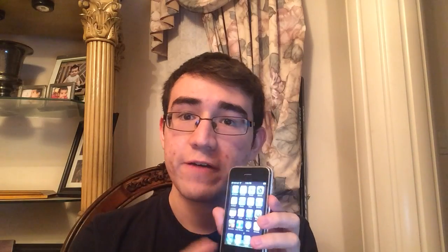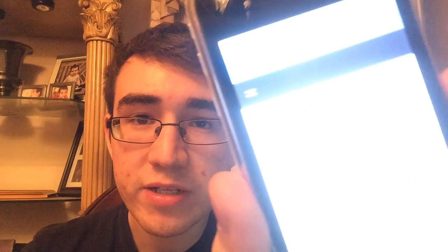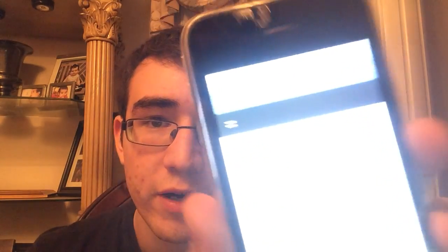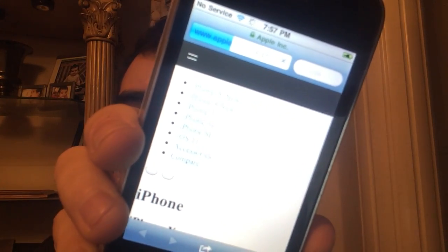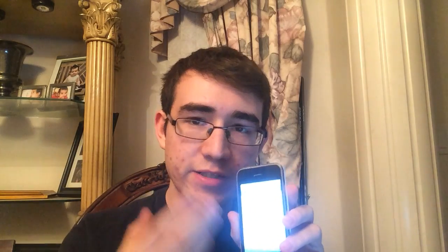So I'm gonna go back to the home. Another thing I found crazy with the iPhone 3GS, which was my old phone, is the Safari. Now I'm gonna show you. This was me launching Apple.com, and you can barely see right there. It says iPhone X, iPhone, and it's loading. So it's loading like this. It's like the HTML style right there.